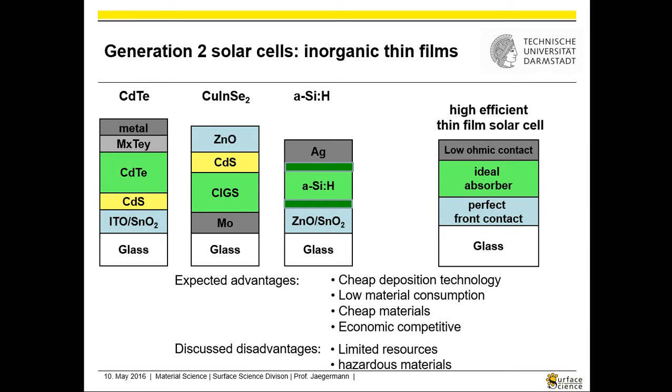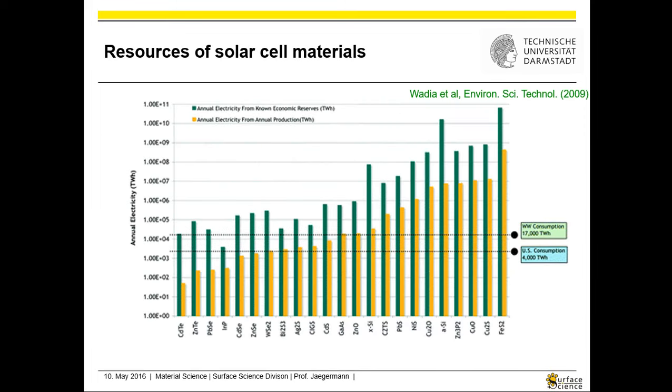The problem is, this is a paper which has been produced by Wadia, and he has investigated how much of the different materials will be available. And then you see that those materials which are used, they are not that much available as you would like to have. And there are very many others, here the green ones, which seem to be available in big amounts, but they have not made it to high efficiency. And therefore, there's still a need to get a better insight what determines the performance of photovoltaic systems.